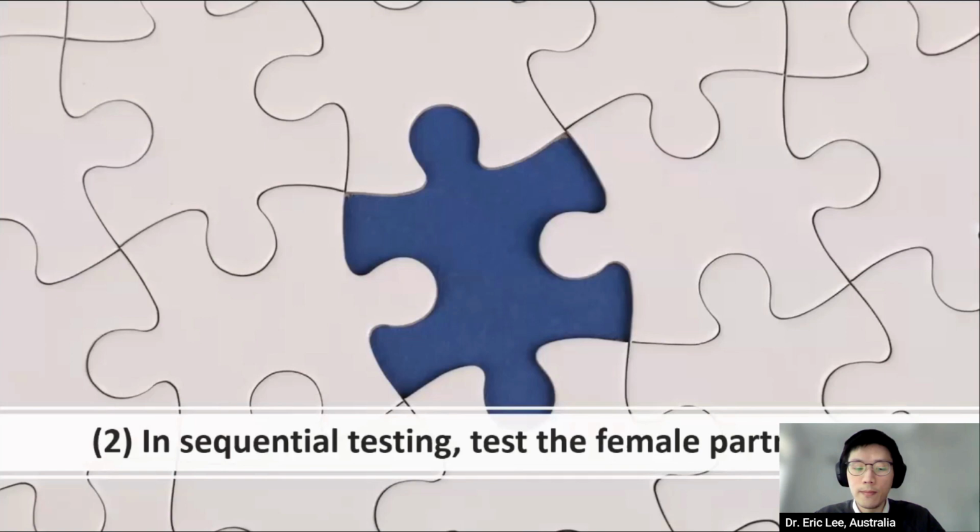If you're performing testing sequentially, which is still the most common way carrier screening is done, where you test one partner first and only test the other partner if the first partner is a carrier of something, you should ensure that you test the female partner first. That's because most labs will only test for X-linked disorders in females and not males, because we know that males are unlikely to be carriers of X-linked conditions. So if you end up in a situation where you test the male partner first instead, they're not a carrier for anything, and you fail to test the female partner because of that, there remains that risk of X-linked conditions for that couple because that female partner hasn't been tested. So the puzzle for that couple, so to speak, is incomplete with that sort of testing strategy.